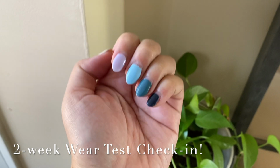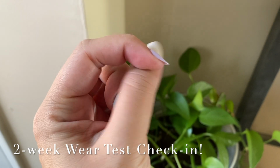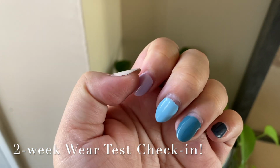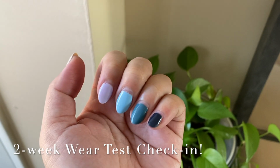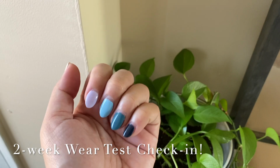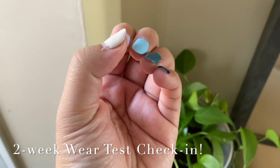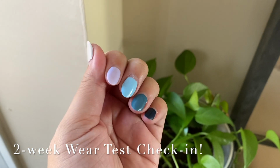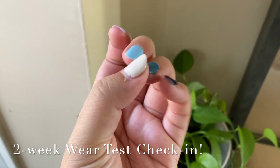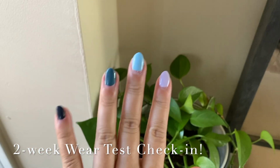It has been 2 weeks, you guys. Look, no chipping, a lot of growth, obviously, and it's going to be 2 weeks tomorrow, and they're starting to lift at the edges here, but that's typically when you would go get a new gel manicure done anyway. And I personally usually change out my nail polish every week and a half, so I wore these even longer just to show you guys how they wear. Honestly, I'm so impressed. It's like crazy. The colors are amazing. They go on so smooth, and there's no chipping. There's just growth. But again, they're starting to lift at the edges, which is normal.